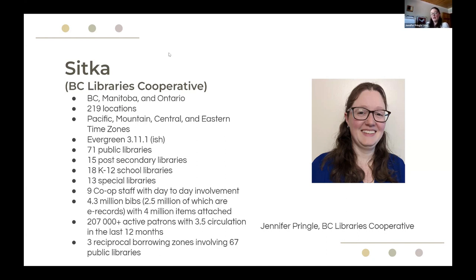We're currently running Evergreen 3.11.1-ish, and the ish is because we backported some bug fixes that hadn't made it into Evergreen official quite yet when we were doing our upgrade. We currently have 71 public libraries, 15 post-secondary, 18 K-12 school libraries. Two of those are standalone. The rest are a school district. And we have 13 special libraries. Three of those are government libraries, and the other 10 are childcare resource centers.